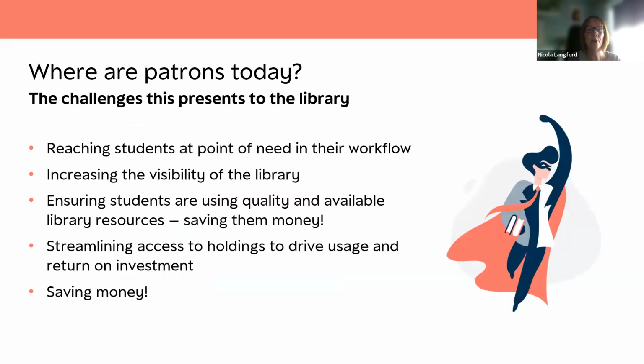And of course, these problems also bring challenges for you guys at the library. So how do you reach students at the point of need in their preferred workflow? Everyone has a different workflow. And so trying to get to them with the information, whether that's delivering content to them, bringing them back to the library for the content, or supplying your services, so surfacing the services that you have. How do you get into their workflow, and how do you increase the visibility of the library?